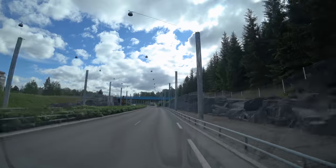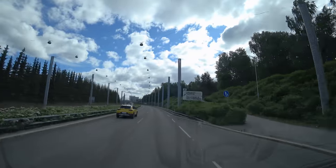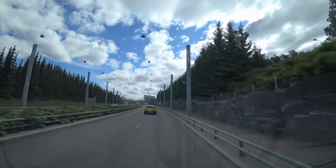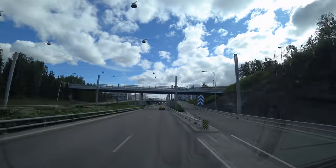It is fascinating. Look how many street lamps they have over the highway. I guess to bring light to the long, cold winter nights, perhaps? I'm just guessing here.